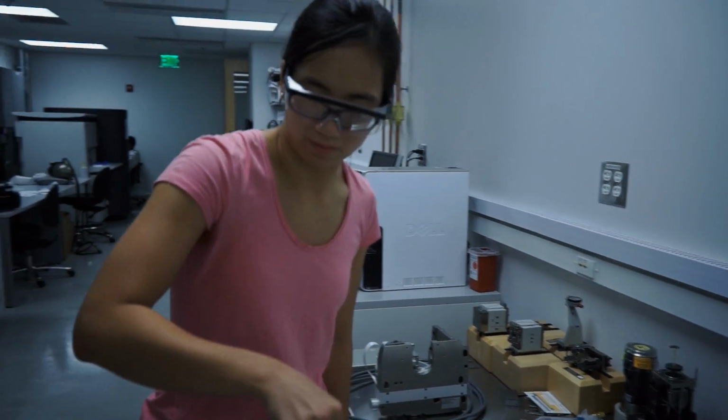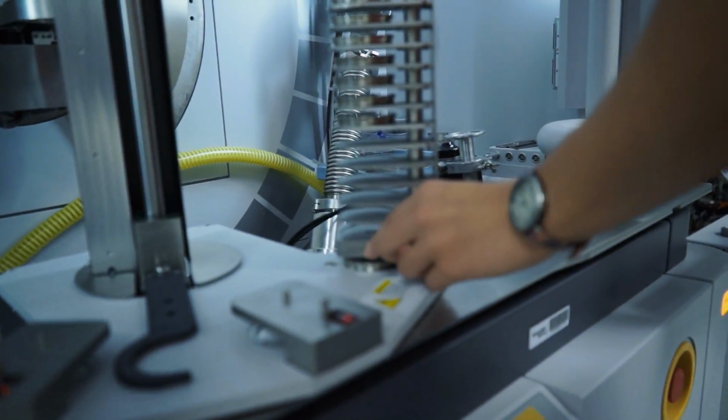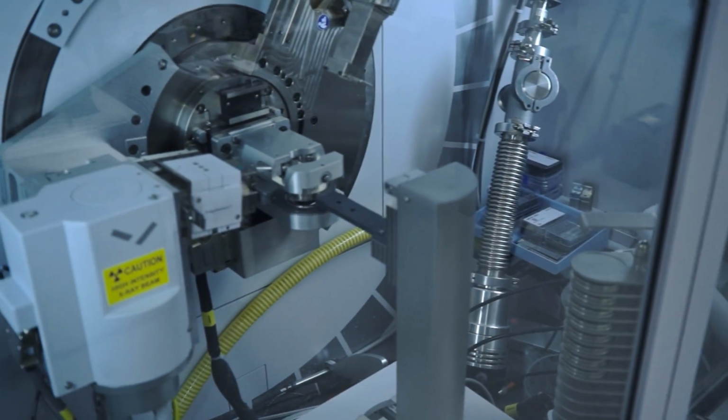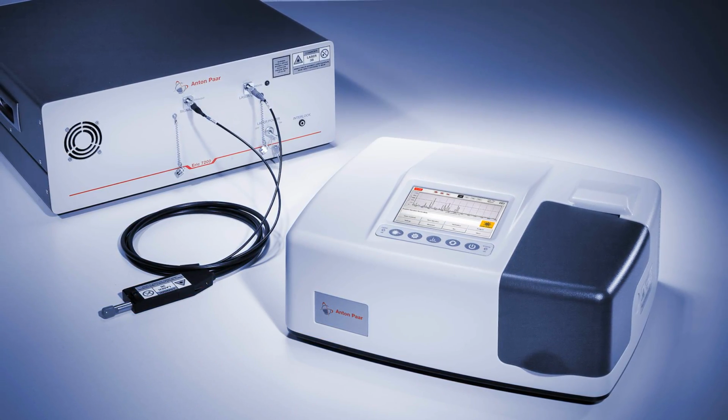XRD stands for X-ray diffraction, and it shoots an X-ray beam at your powder sample, and based on the angles and the intensities at which the X-ray beam diffracts, you can tell what elements are in your sample. And we can start to firm up the XRF data with laboratory confirmation of that. And we can also do Raman spectroscopy, which is kind of the other side of the hand from the IR reflectance spectroscopy.